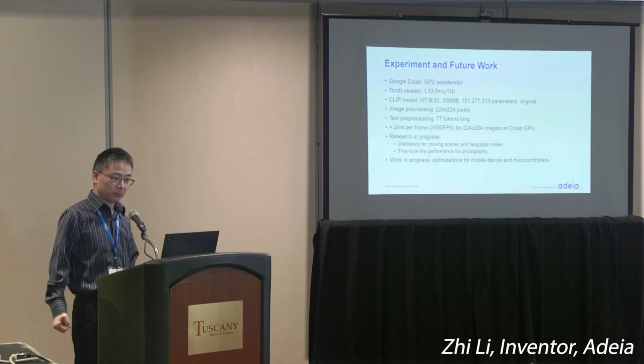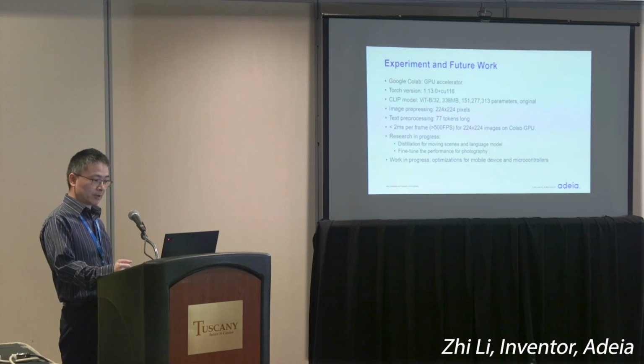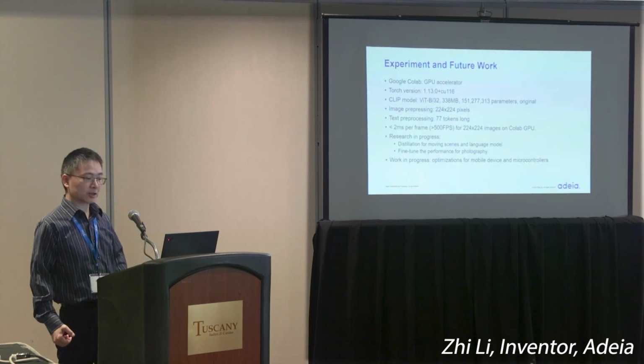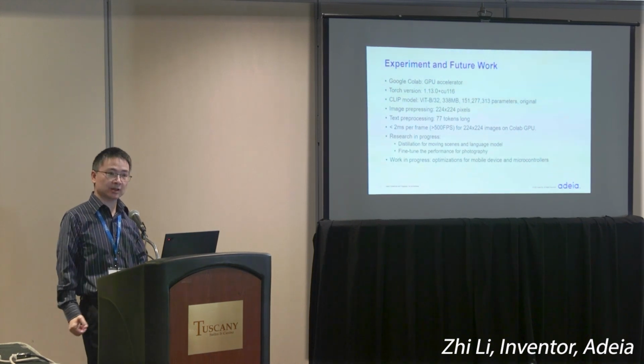This is a work still in progress. So next step, we're trying to distill the model to reduce its size. And we're trying to fine-tune the performance so that the model is going to work better for photography. And our final goal is to make this work on mobile devices without constantly relying on the server on the cloud side.